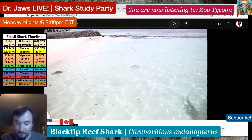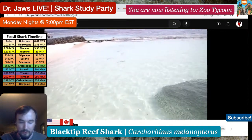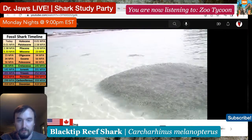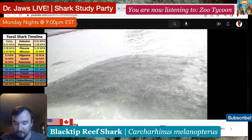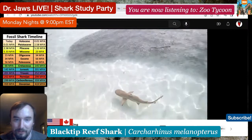So that's extremely cool. Strong, active swimmer, dorsal fins above surface in very shallow water, alone or in small groups, though it is not a strongly schooling species. By the way, these sharks are so beautiful.